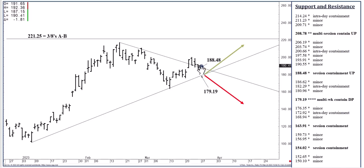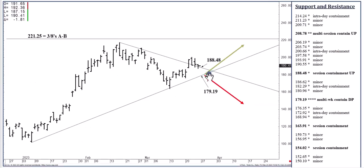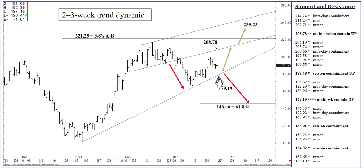If we break or open, especially below 188.48, you're playing the short side, liquidating a long anyway that you may have acquired late last week, playing the short side down to 179.19, where profits can be taken. You could reverse, go long for the day traders, go long on a 3 to 5 day swing trade rather, back up perhaps to this 208.78, and also go long over the 3 to 5 week time frame. And I guess I could just stick with this image here because above 179.19, this 235.23 level is in reach by the end of April or sooner.